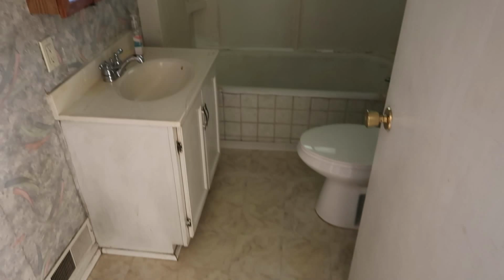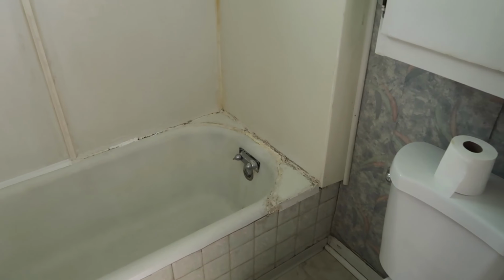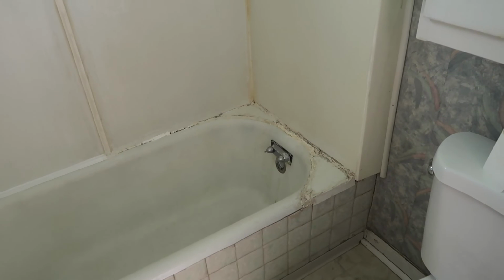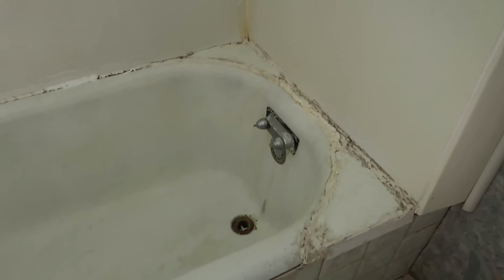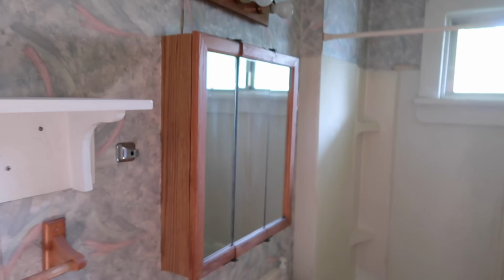So this is the only bathroom in the home. It's not a bad size. It's a decent sized bathroom. Actually a really good size. If you gut it, I would just do a walk-in shower. Yeah, this whole situation here has to go. Just a big walk-in shower, nice vanity with some storage. And possibly this whole wall I would bump out.